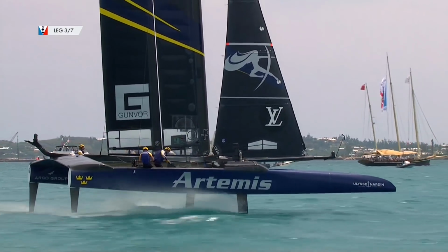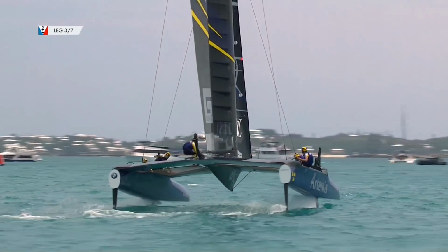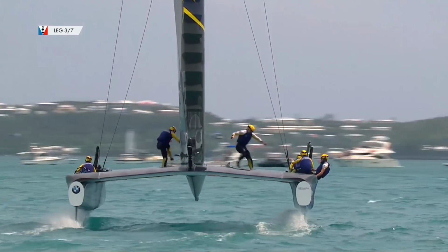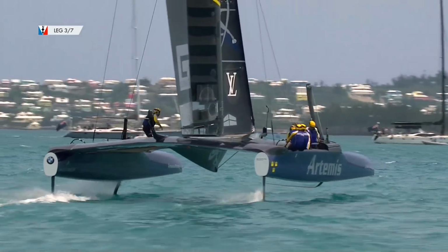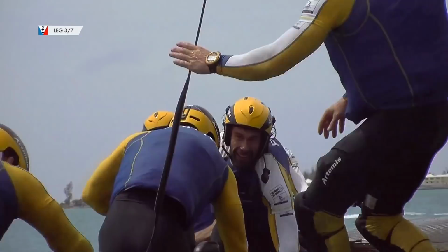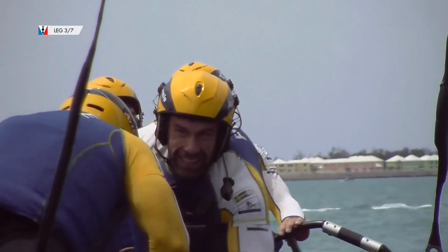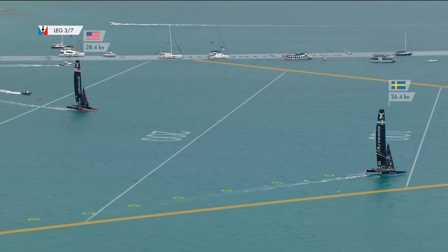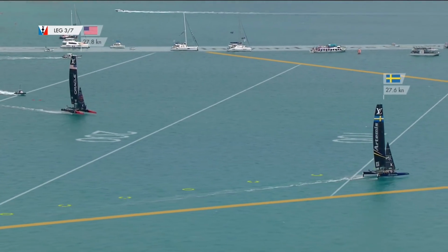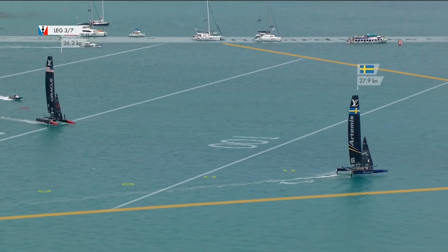Turning. Attack from the Swedes, which they will be pleased with. Nice and easy through the water. The Americans similarly are looking to close the gap here. You're gonna have to follow him. We've got a drive within 27. We have a race on. 15 seconds here. Because there is less and less between these two.